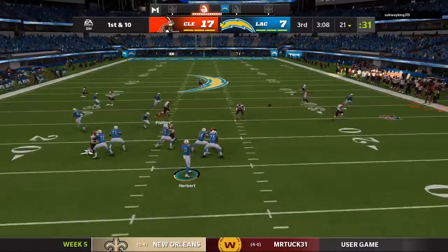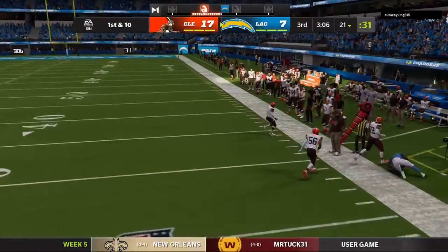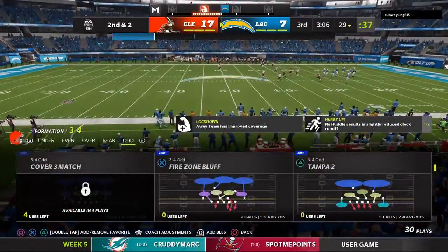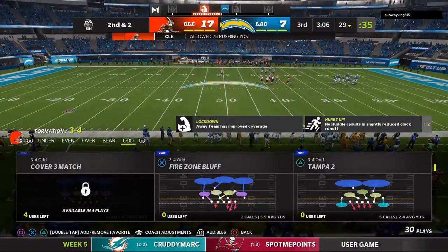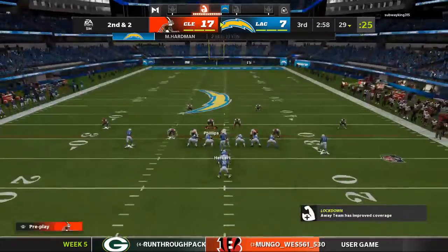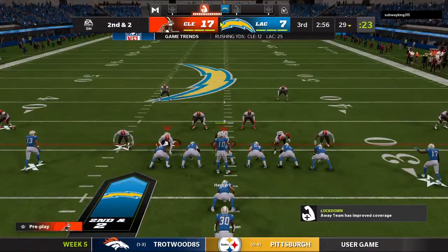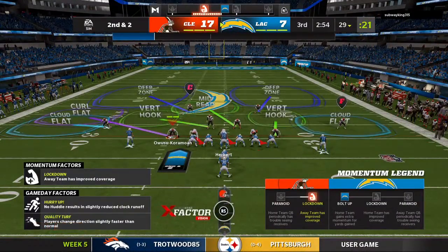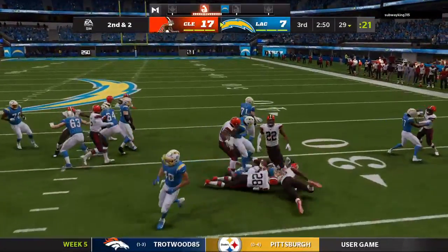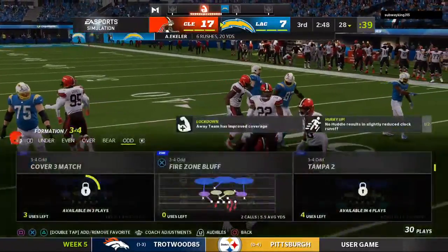Herbert now. This pass going to be caught by Hardman. He gets this up just shy of the 30, to the 29, before he's out of bounds. If you're running an out route, it's likely you're going to end up near the sideline. And what did we just see there? Toe tap. You got it. The benefits of practice. Toe tapping, foot dragging, picking it up, and making sure it was a catch.